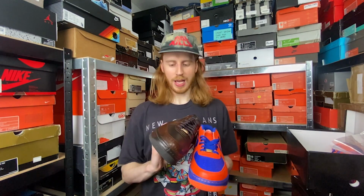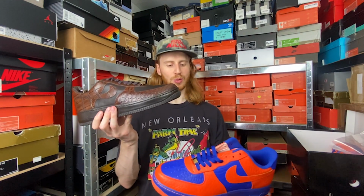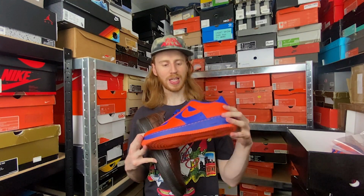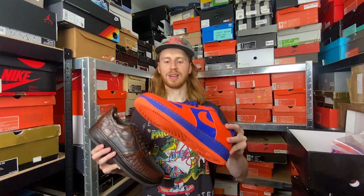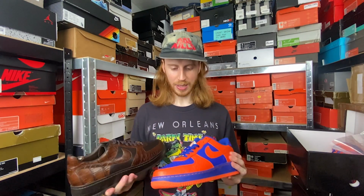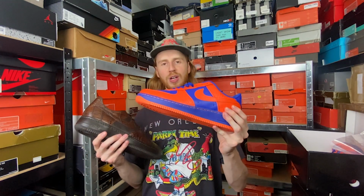And if you look at this croc skin and this one, and especially if you have it in hand, the material isn't bad on the Nike ID, but when you compare it to real premium leather, this is much closer to plastic than to leather. But nonetheless, a very, very cool Nike ID.